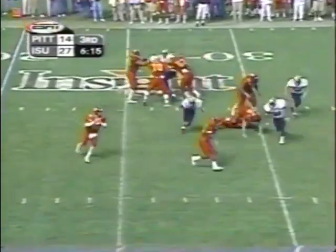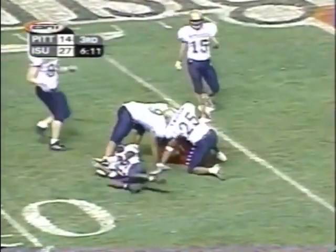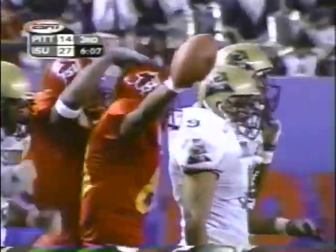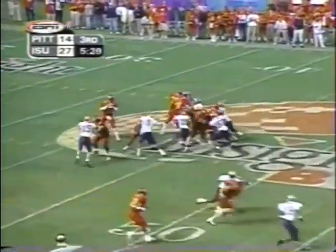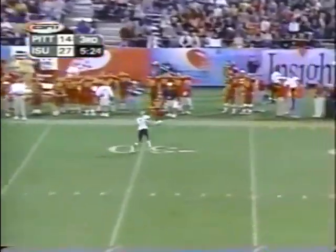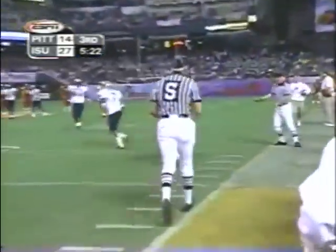Out of the shotgun now. Here's Shades Rosenfels rolling to his right and throwing. And the pass up high and caught. What a tremendous catch. Three safety blitz. The pass on his back foot wide open. They catch it. No. He did. They said he was out of bounds.